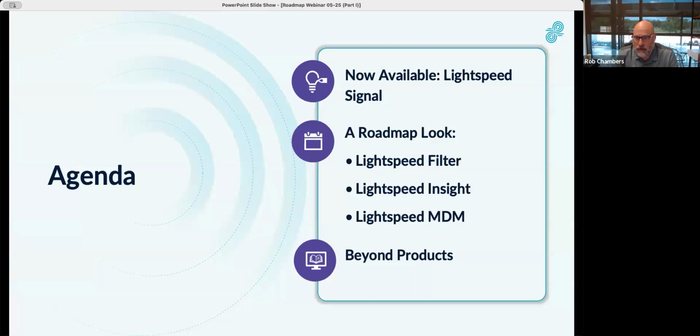Today we're going to talk about a new product that some of you hopefully have heard about, and the rest of you will get a peek at today. That's Lightspeed Signal. This is our newest product that just officially launched into general availability this week. It's been in beta for a while. Some of you are probably participants in that beta program, but it is now generally available.